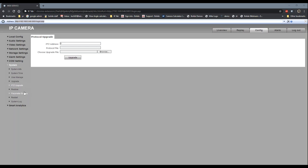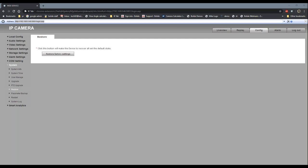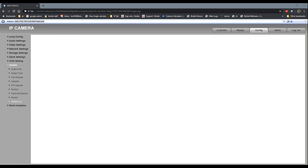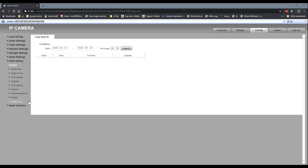It's not a PTZ, but if you wanted to restore defaults. There's another good one. If you need to back up any settings, or if you have multiple devices, you can back it up and then just import it into other devices rather than have to go through all these settings all over again. That's pretty cool. You can reset the camera from the web GUI, and of course, a system log that's going to log everything.